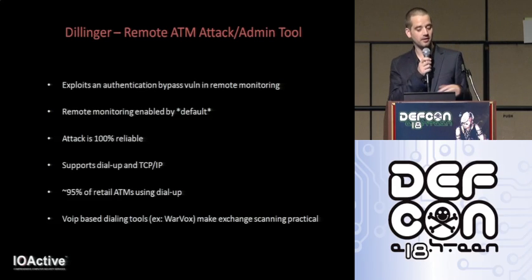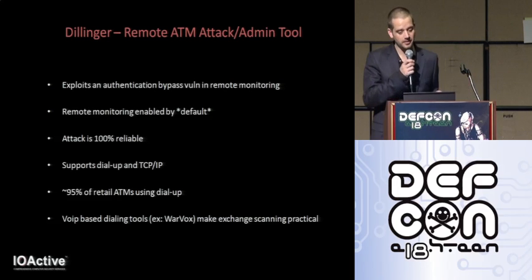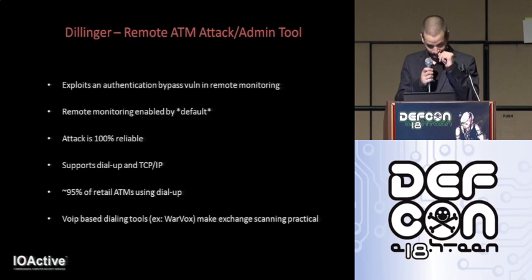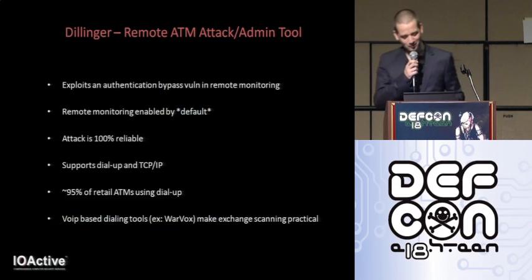But the obvious drawback here is that you need to interact with the machine in some way. So of course the ultimate win is to be able to execute code or load software remotely, and that's where Dillinger comes in. Named after the bank robber, of course. Dillinger takes advantage of a fairly serious vulnerability in the ATM remote management capability.